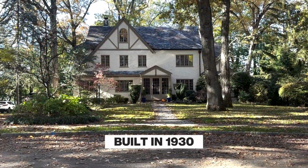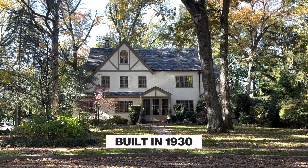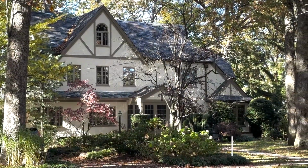So this was built in 1930, had renovations in 2020. It sits on 0.315 acres, and it's a 5-bed, 4.5 bath. So this is an example of a great listing strategy. They listed it very well.